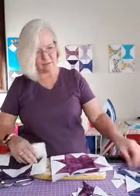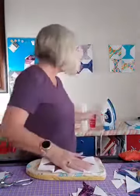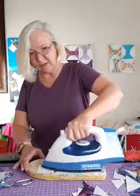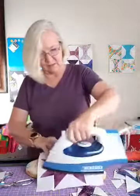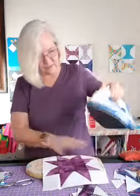Whew. All right, guys. Now, I actually want to try and put these together with the lighter colors, because these are my two dark colors, but I did pick out two light colors. I'll pin them.